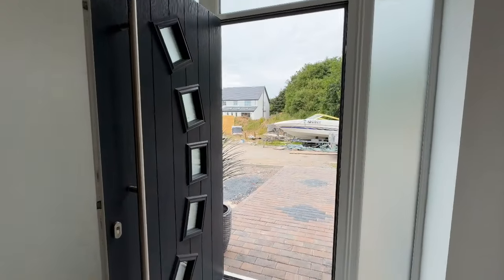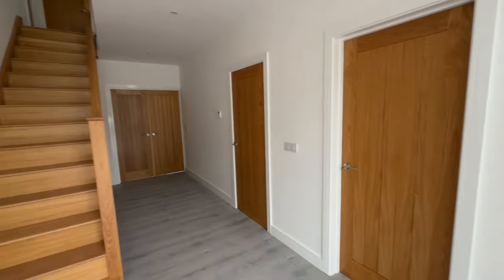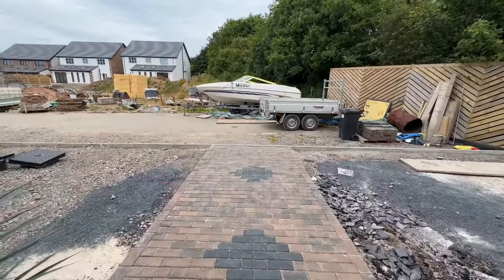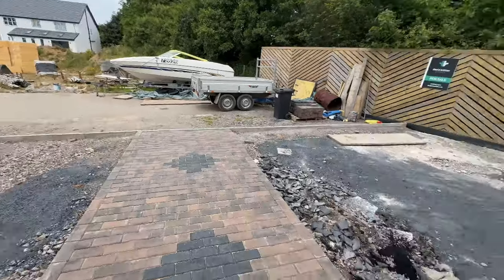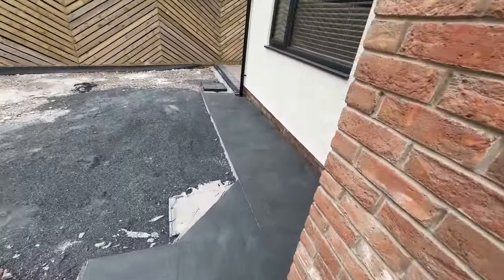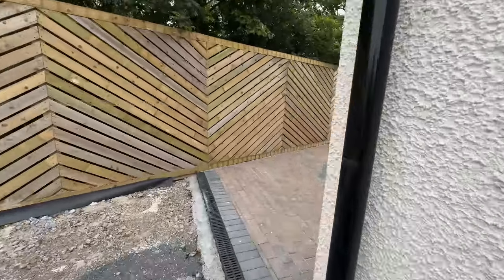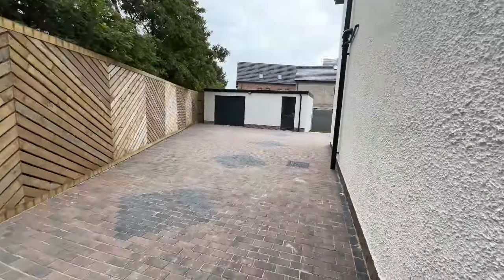So for the final stage of the video, I've just come back downstairs from the first floor, and we're going to go outside. So as you saw from upstairs, you've got an area here which is going to be parking. It's going to be tarmacked in the coming weeks. And we've got a lovely path which extends all the way round to an area which has been block paved. So this is great. Now, you could use this for a number of vehicles.